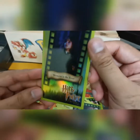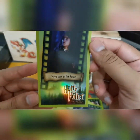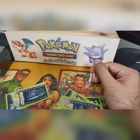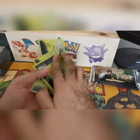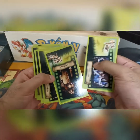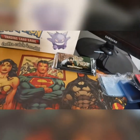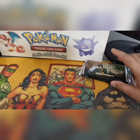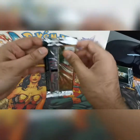You guys have probably spotted this already and probably think I'm pretty stupid. But yeah, this is a holo. Pretty amazing, to be honest. So let's just have a quick look and make sure I didn't miss anything. Oops, for some reason the camera nearly fell. But yeah, I just had a quick look through the cards. I didn't miss any holos, luckily. So far, one holo.